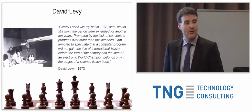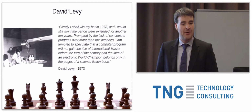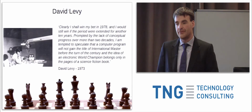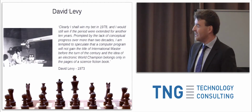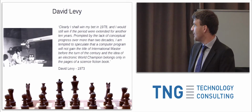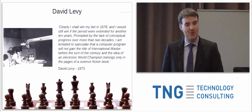This is the issue they were having of programming any intelligence into computer programs. It's easy enough to teach a computer how to play, but as we've established already, that pure calculation just isn't enough. It needs some heuristic knowledge. But he slightly exaggerated by saying that the idea of an electronic world champion belongs only in the pages of a science fiction book, whereas these days, while we don't call it a world champion, they're far stronger than our top players.